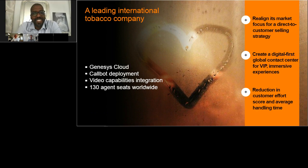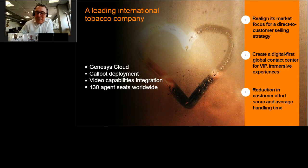Yeah, this international tobacco company is facing a major challenge, the arrival of the e-cigarette on the market, and they innovated with the creation of a very innovative e-cigarette model. At the same time, they also shifted from a distributor-oriented contact with the customer to a direct contact to really support the deployment of this e-cigarette. It was key to them to support the customer directly.